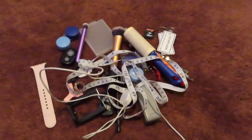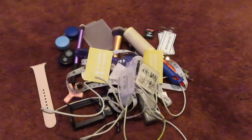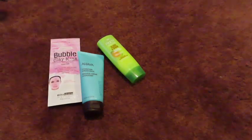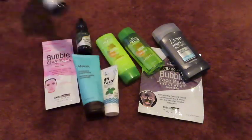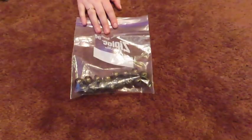Some old charging cables that are ruined on the end or just don't work. This small desk lamp that can either be battery powered or has this cable. A random bunch of things that was in with like my self-care and bathroom and hygiene products. A small candle. These are actually a bag of Jingle Bells, an old notebook, an old storage organizer, some old bracelets.